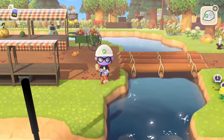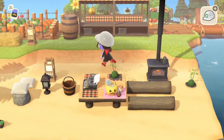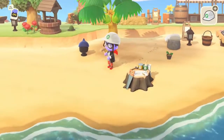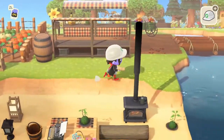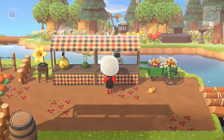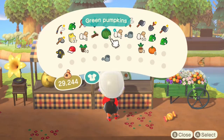Alright, so there's the candy. I'm just going to leave that be. And I want that for down here. That's the candy set that I bought from the boys today. We can put this in one of the stalls. And then we'll go pick some pumpkins so that we can make some things to put in the stalls.